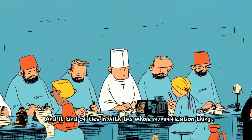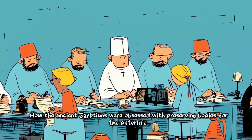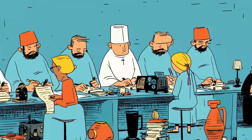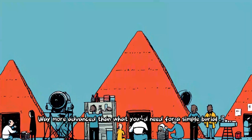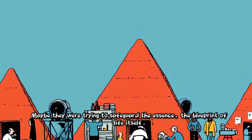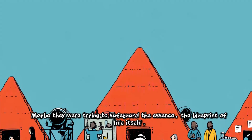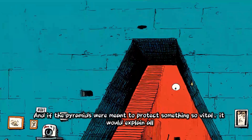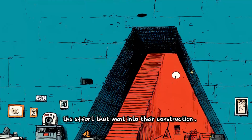It is. And it kind of ties in with the whole mummification thing. Oh, yeah. How the ancient Egyptians were obsessed with preserving bodies for the afterlife. Right. They developed some seriously sophisticated techniques. Way more advanced than what you'd need for a simple burial. So maybe it wasn't just about preserving the physical body. Maybe they were trying to safeguard the essence, the blueprint of life itself. That's deep. And if the pyramids were meant to protect something so vital, it would explain all the effort that went into their construction.